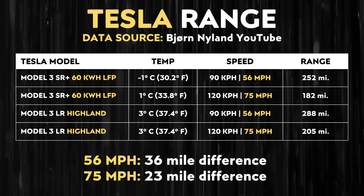At 120 kilometers per hour or 75 miles per hour, there was only a 23 mile difference between these two variants. And at 56 miles per hour, which equates to around 90 kilometers per hour, the difference is only around 36 miles. So at highway speeds, there's really not a huge difference between these variants. And once again, this is not taking into account degradation and the 80% charge thing that I just previously talked about.